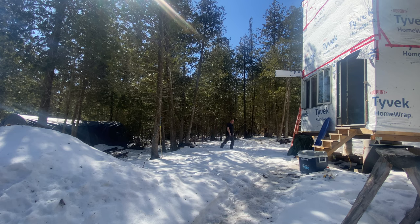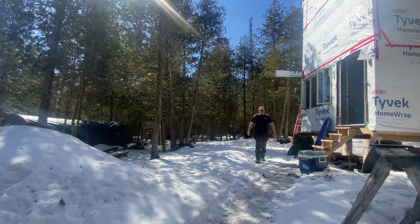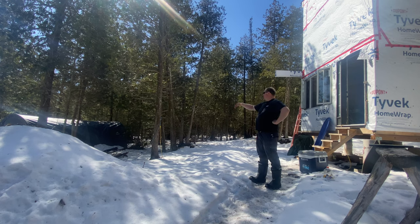Gotta save up some bucks before I can get to that. This I expect to have for 3 or 4 years. But it's good to plan ahead. Most of those trees have got to come out of there for the cabin anyway, so that'll be fine. That's great.